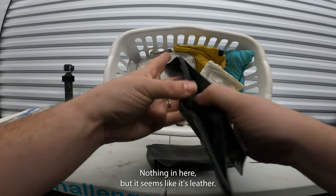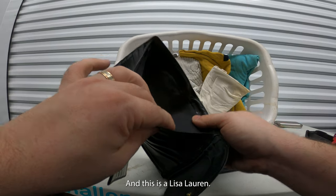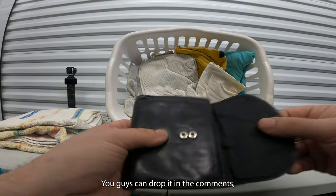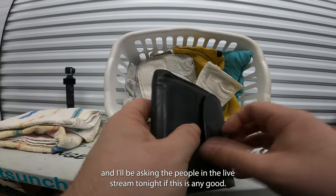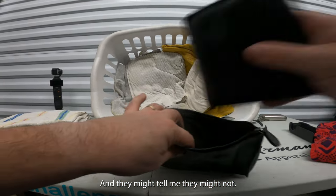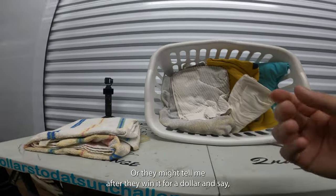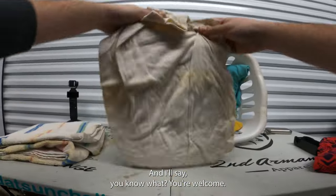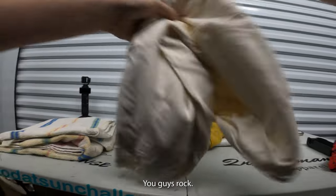Nothing in here, but it seems like it's leather. And this is Lisa Lauren. I don't know if that's any good or not. You guys can drop it in the comments and I'll be asking the people in the live stream tonight if this is any good. And they might tell me, they might not. Or they might tell me after they win it for a dollar and say, hey, that was worth quite a bit of money. And I'll say, you know what? You're welcome. You guys rock.